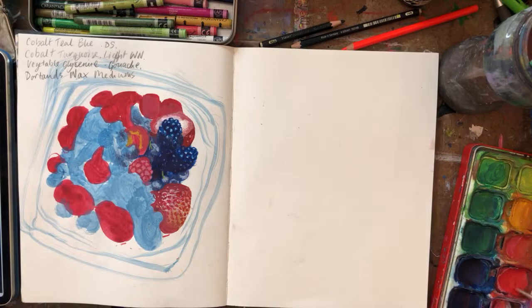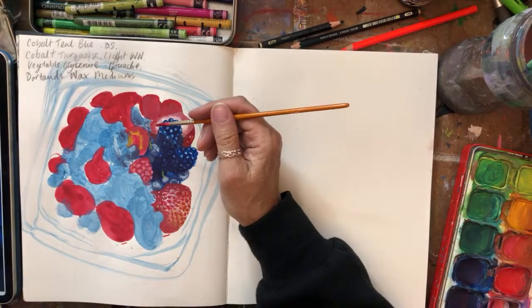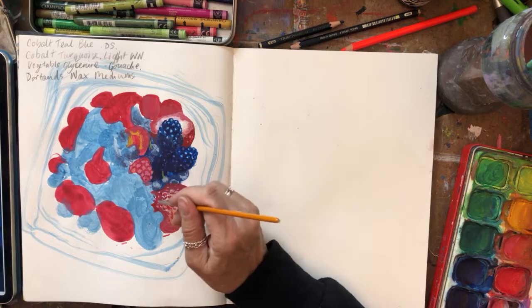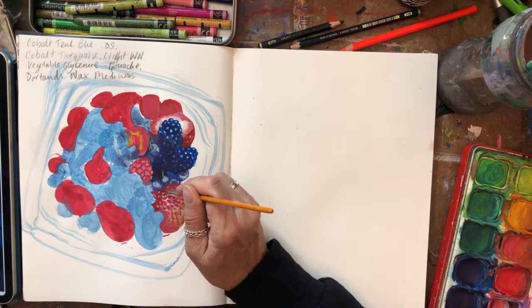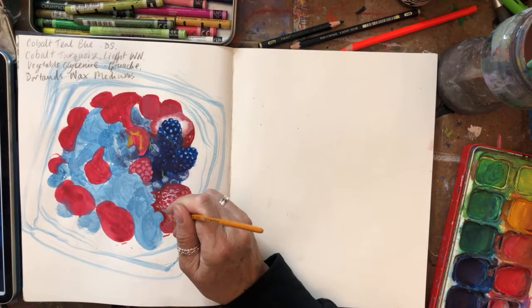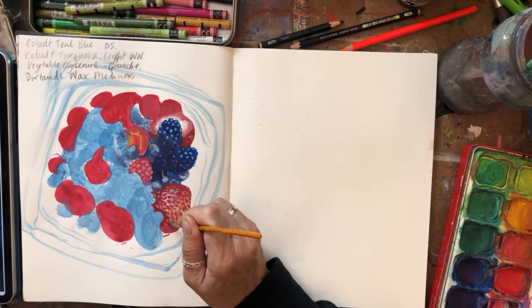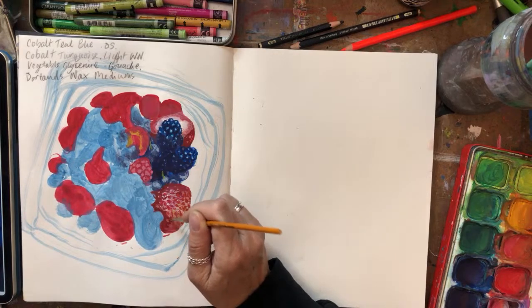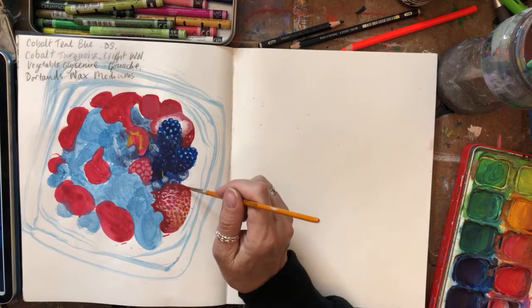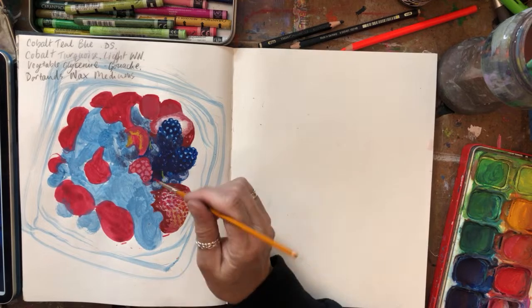Okay, I'm going to come in with a darker red. I'm going to have to mix it. And I want a darker red, but I want to be really careful to keep it nice and bright. So I'm going to add a tiny little bit of purple to that. Yeah, that's darker over here. I need it darker over on this area. This doesn't really make sense over here, so I'm not sure what I'm going to do over here.